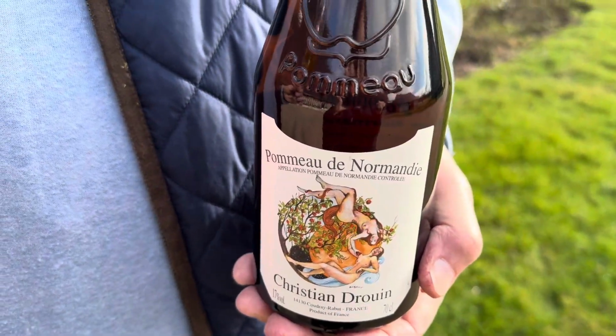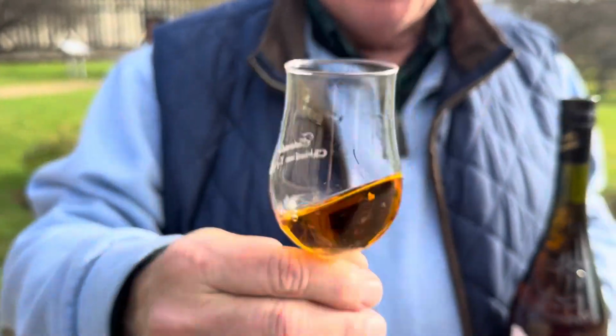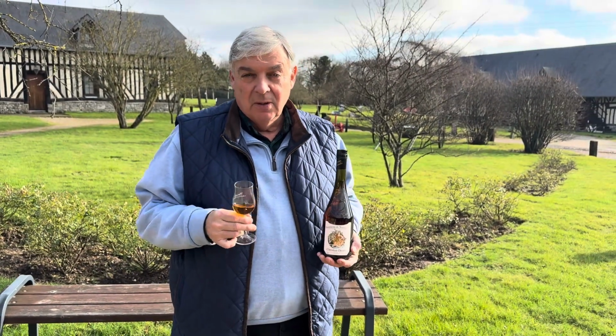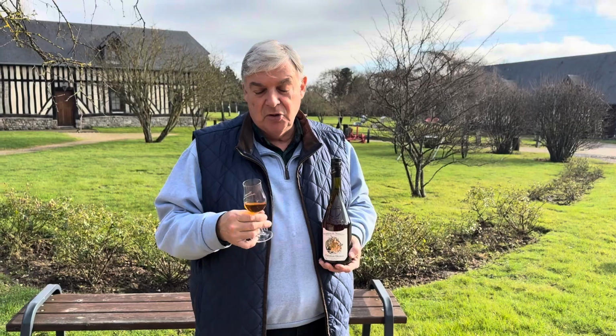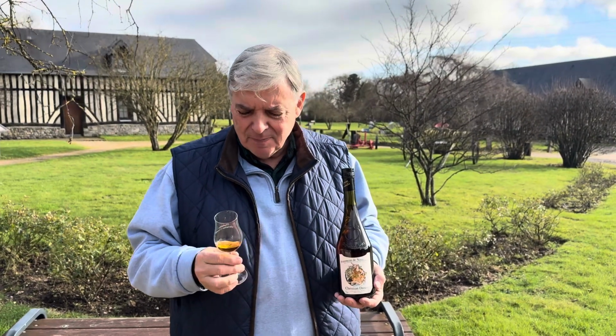And I'm just going to take a little taste. But look at the color. Isn't that beautiful? Look at the legs on it. But 17% alcohol is like having a sherry or having a port. This is the closest thing to port that I've ever had, but it's apples. That is absolutely delicious. Again, you call me the Grape Explorer out there, but we're having apples today.